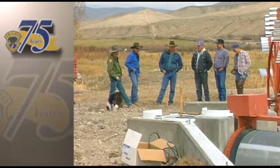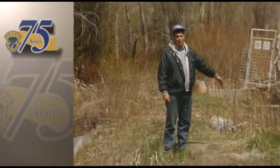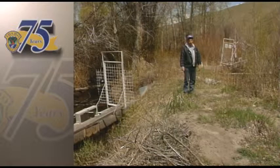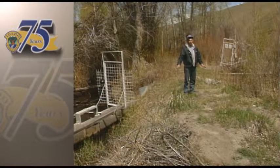All of these folks working together to improve salmon survival in the Lemhi are proud of their efforts. Ralph Swift, a soil conservationist, is the project leader. He's the glue that holds the whole project together. The key is cooperation between all the agencies and the private landowners, and education.